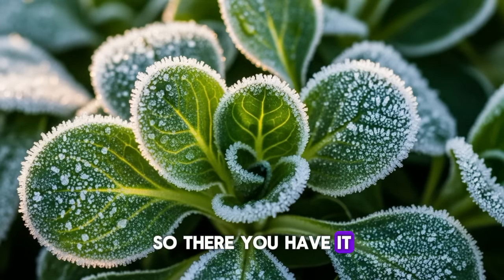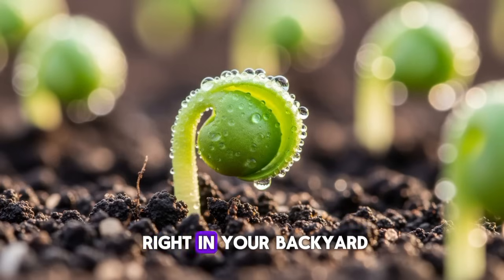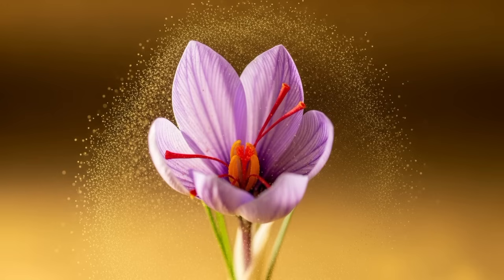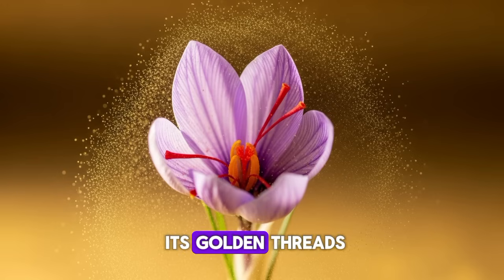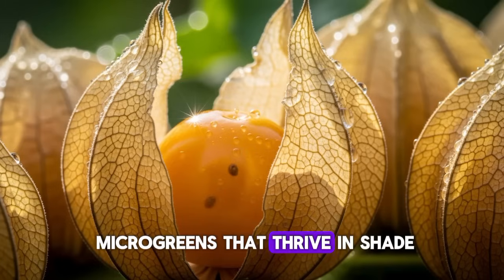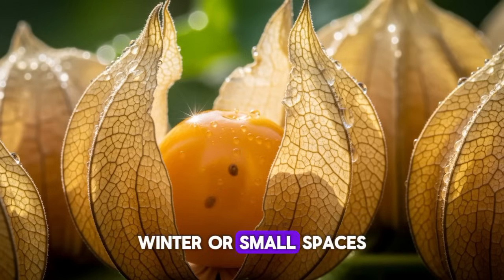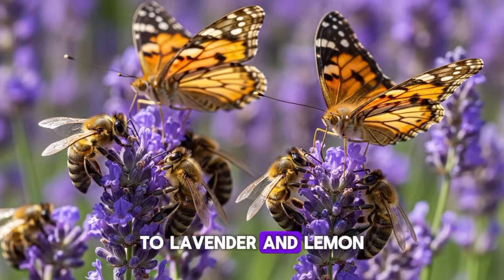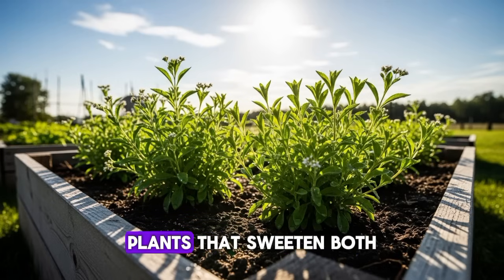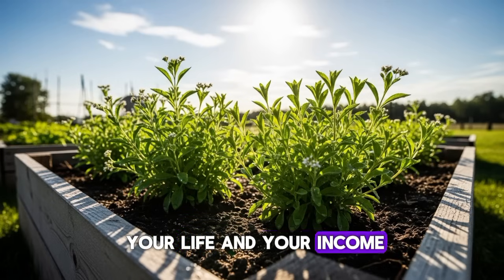So there you have it. 10 powerful crops you can grow from seed right in your backyard that most nurseries won't tell you about. From saffron crocus with its golden threads to wasabi, mâche, and microgreens that thrive in shade, winter, or small spaces, to lavender and lemon verbena filling the air with scent and calm, to stevia and ginseng, plants that sweeten both your life and your income.